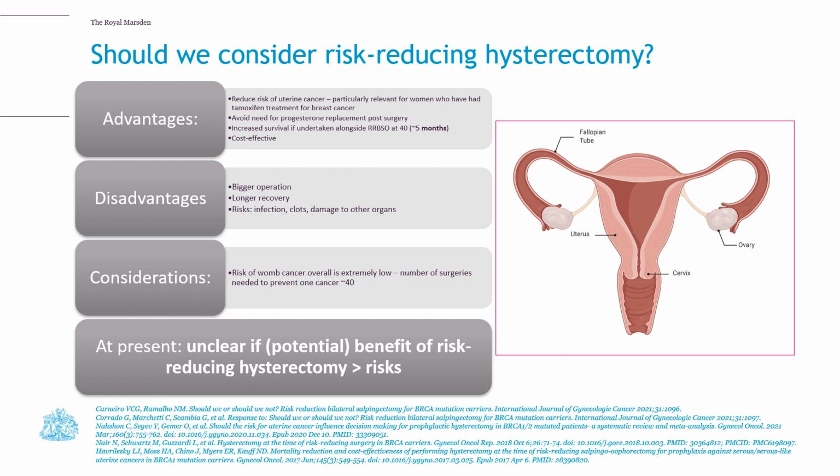So they're not talking years, they're talking months here. And it has also been shown to be cost effective. The disadvantages of this type of surgery: it is much more complicated than just taking out the fallopian tubes and ovaries. It's a bigger operation, it's associated with longer recovery, and there are not insignificant risks associated with it.